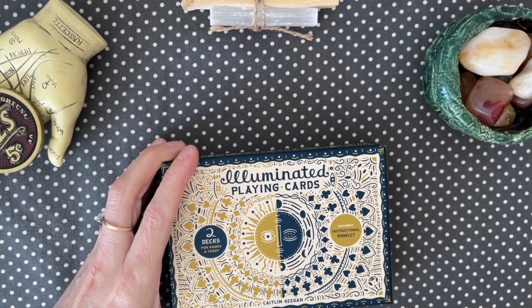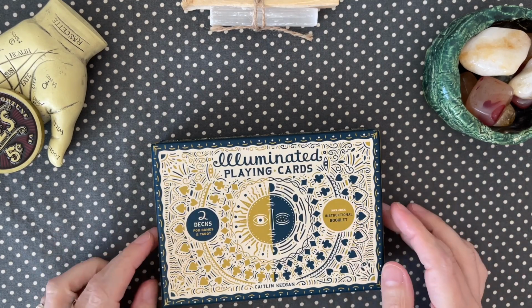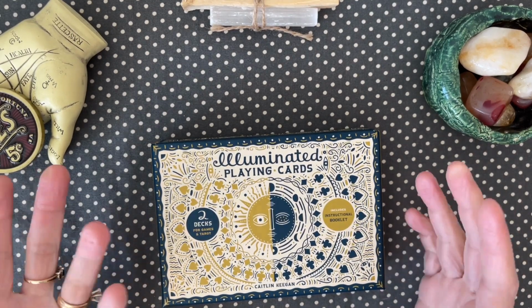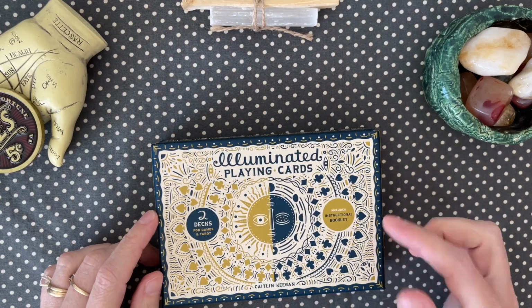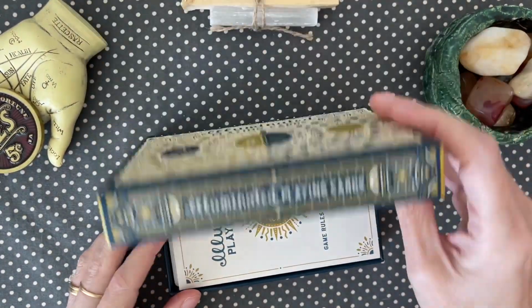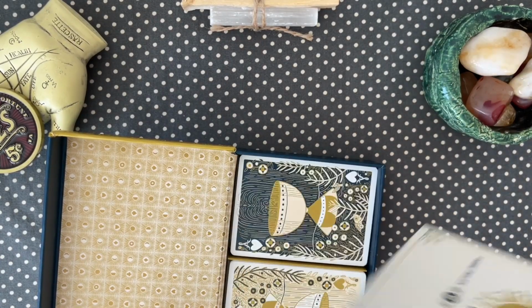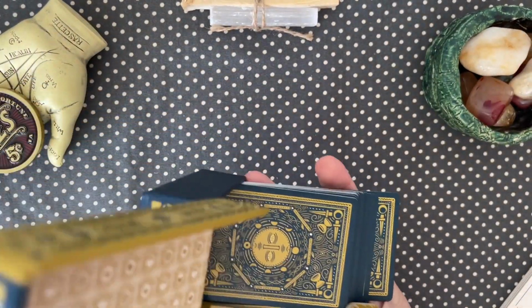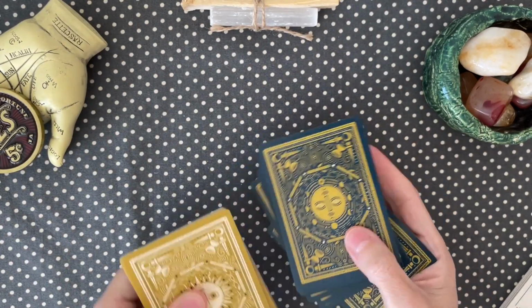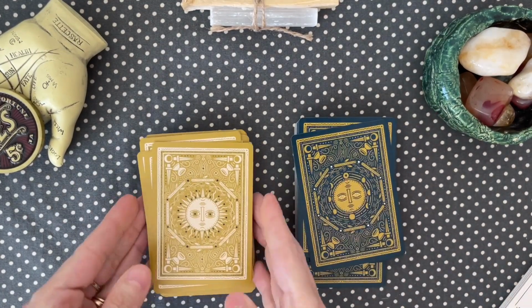So where the other deck was supposed to double up for playing cards and tarot cards, this one is strictly, well, it's in playing card size. It does say 2 decks for games and tarot, and it includes an instruction book. It has that wonderful, again, 2-piece box, but you have 2 decks in here. A dark and a light. I love the backs on these. Linen playing card stock.